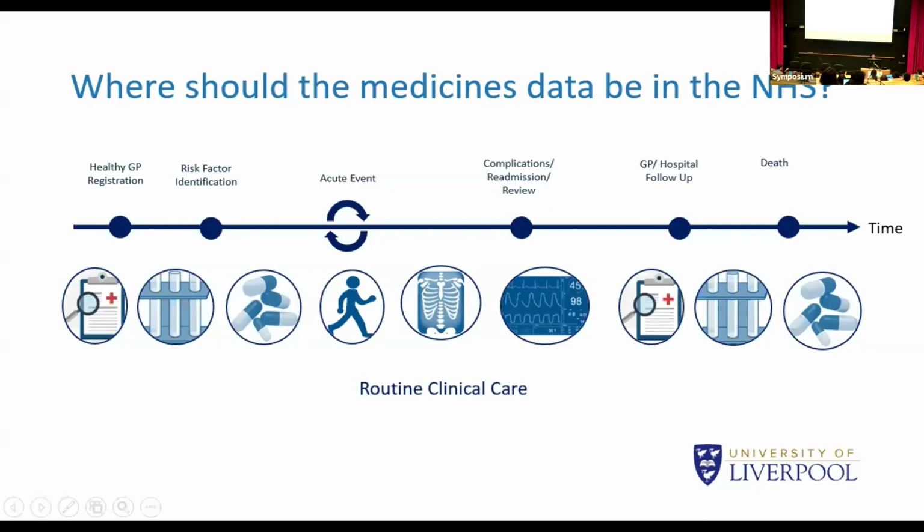And then you will be followed up either in primary or secondary care. Again, all of these data should be linked to your NHS number. And then, of course, your death is registered in the Office for National Statistics, as well as hospital event statistics and other data sets, depending on your place of death. So technically, this should be pretty straightforward. Cradle to grave, NHS number. So is it or isn't it?